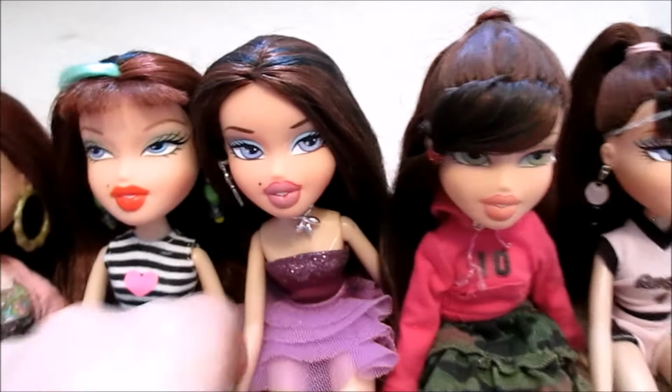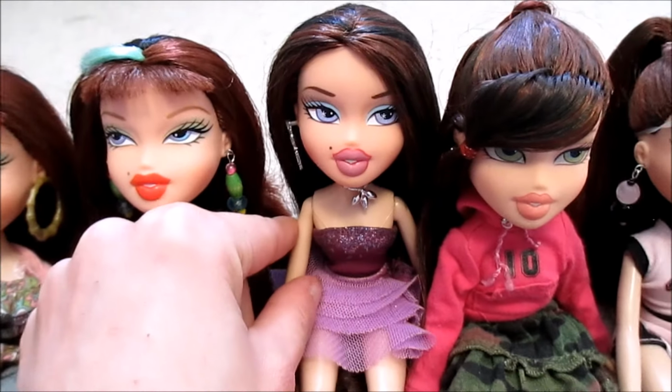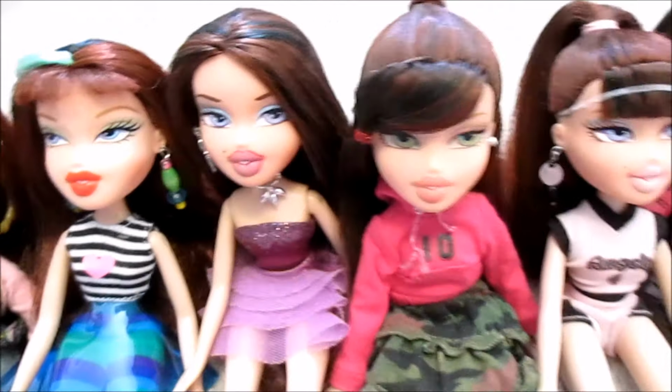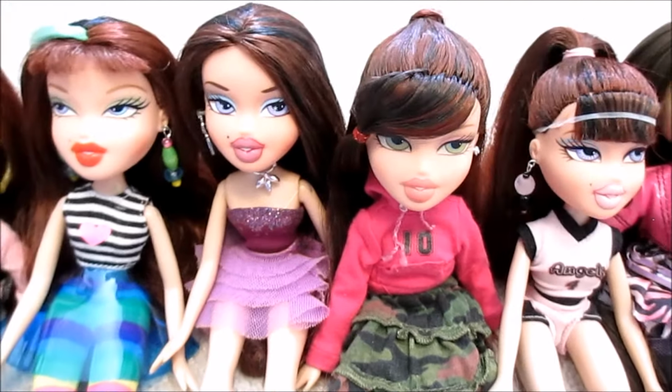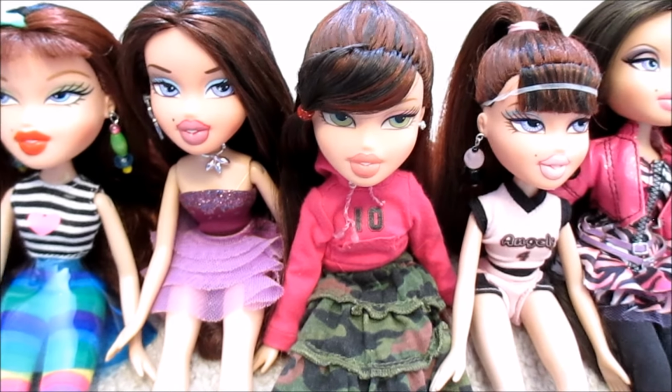And then we have my Hollywood style Phoebe. I got her from Craigslist one. She's really cool looking. I love her. Back to school Phoebe. She's from Craigslist one with this Phoebe. I actually had gotten some of her clothes in a Bratz Guy bin, so I really wanted this doll. So when she turned up in Craigslist one, I was so beyond excited, and she's super cute.